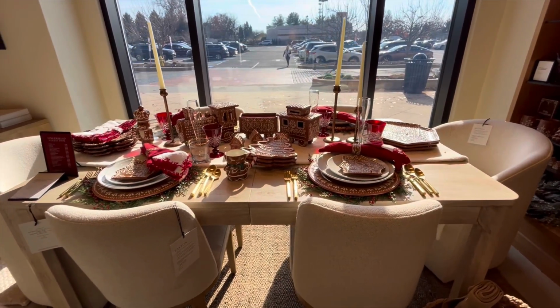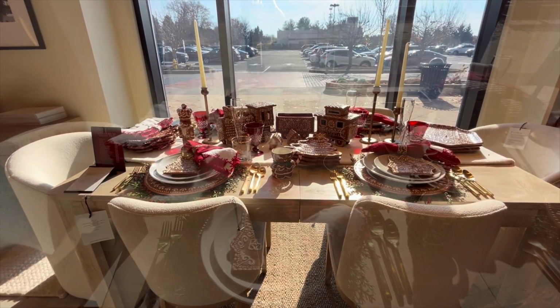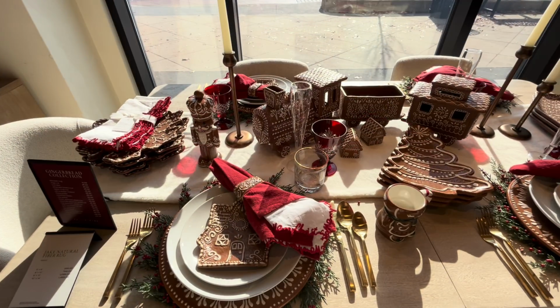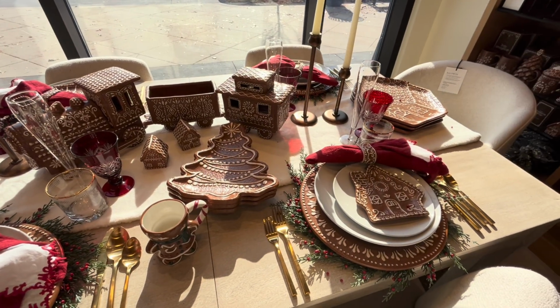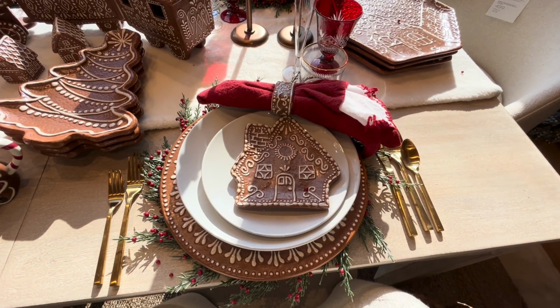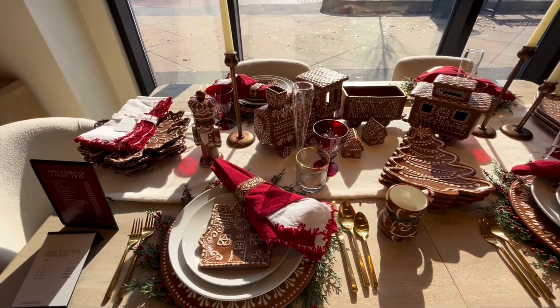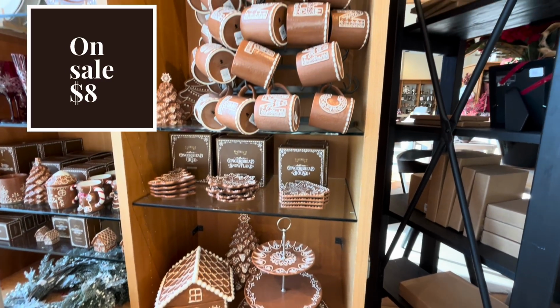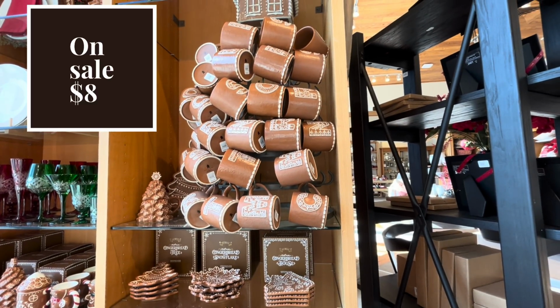How's that? By simply adding chargers and appetizer plates or salad plates to your dinnerware that you already have can give you a quick holiday makeover of your everyday wear, and it's such a great idea. And then adding in the extra flourishes of color glass or those gingerbread mugs, which I love. That's one of my favorite new items from this season for tabletop. It's so fun.